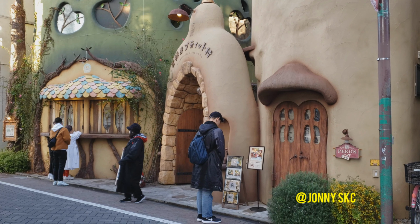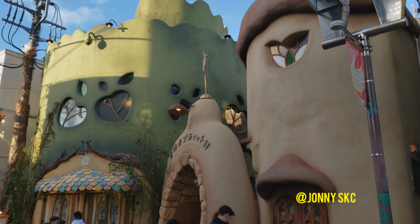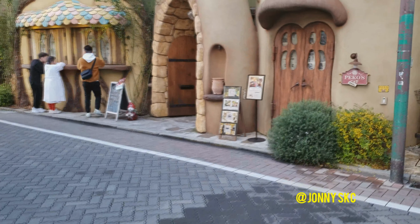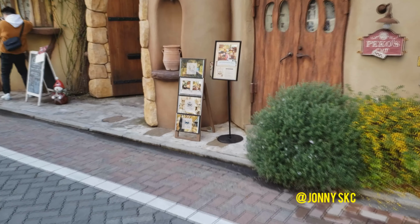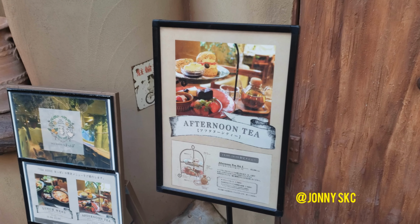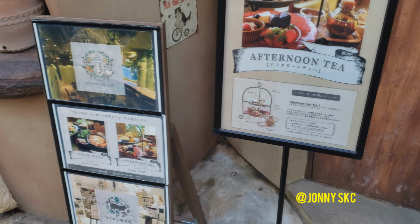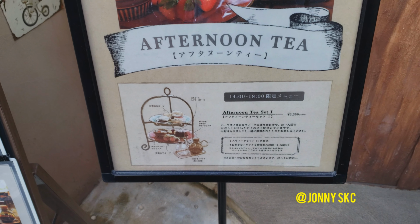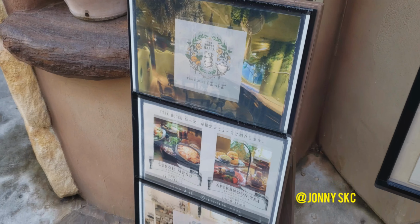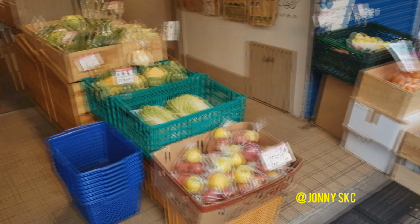So they have this really, really cool cafe. Look at this building. This building is incredible. This is a cafe. There's many themed cafes in Japan. They have a mini supermarket.